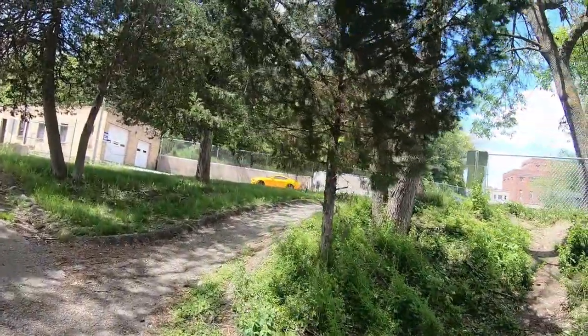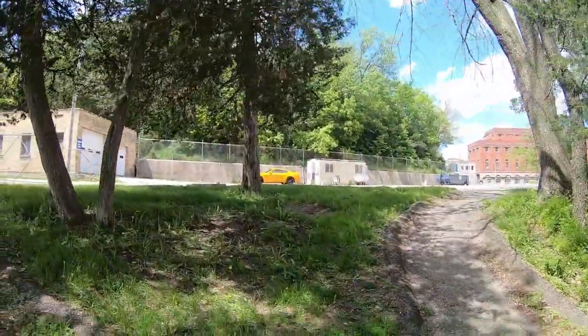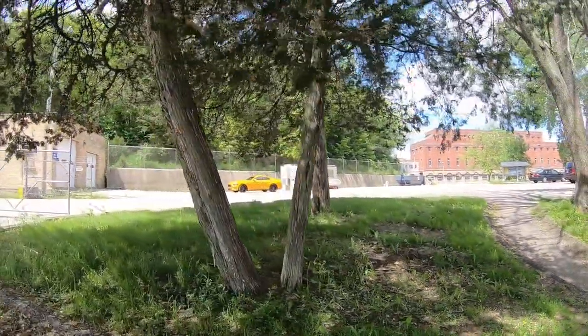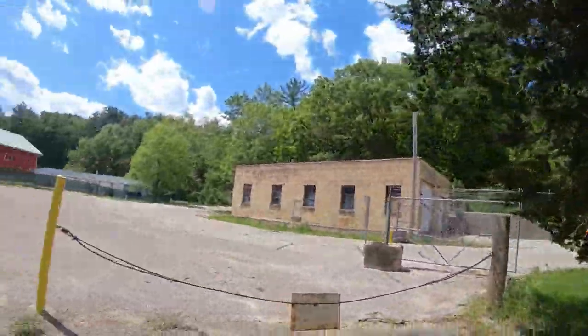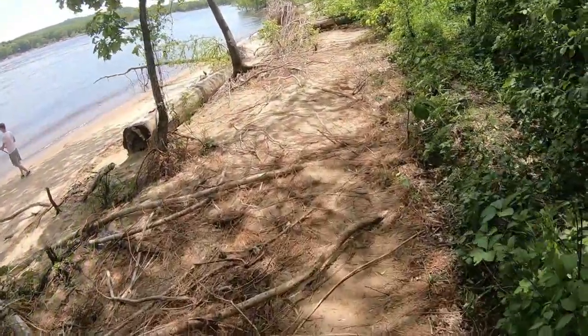Oh, look at that car. That's really bright yellow. Yeah, looks cool. Is it the sports car? It's a Mustang.